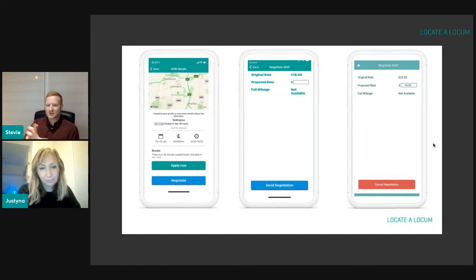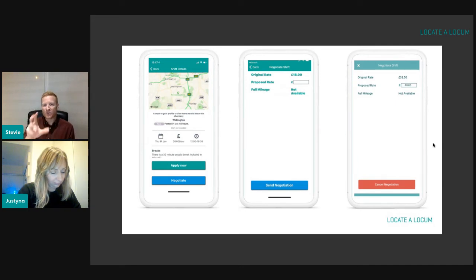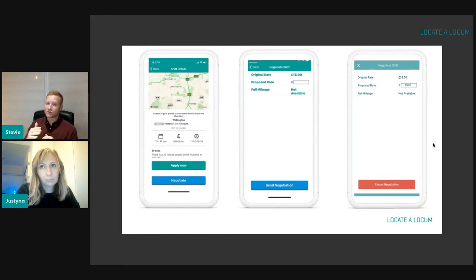These are just figures to illustrate. I don't think there'll be many shifts that'll be £18. So you can put in the proposed rate, and you can put in mileage and expenses on occasion as well. Once you put in the proposed rate, you simply send the negotiation, and that fires it through to the coordinator. And then you can see on your shift tab all the shifts that you've negotiated.